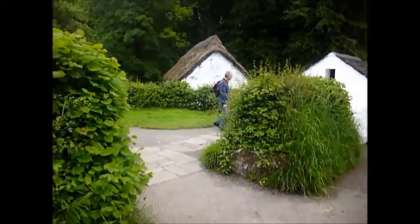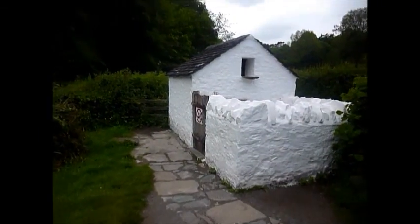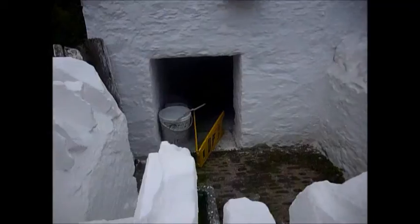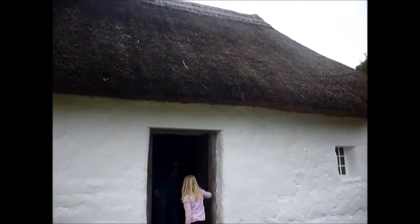Nant Walter Cottage. I think it's Nant. They're feeding the pigs. This is where they would look at the pigs. I guess they're painting. Oh, it's dark again.